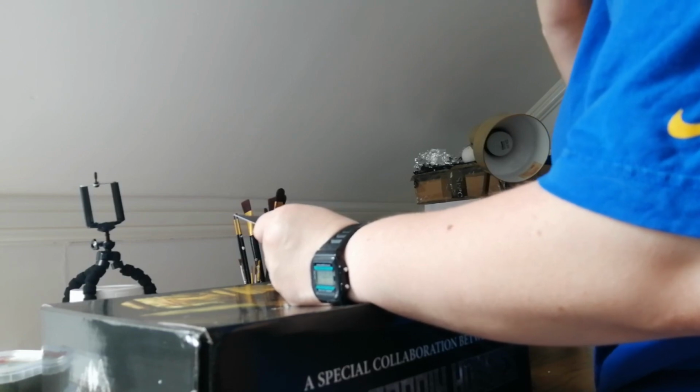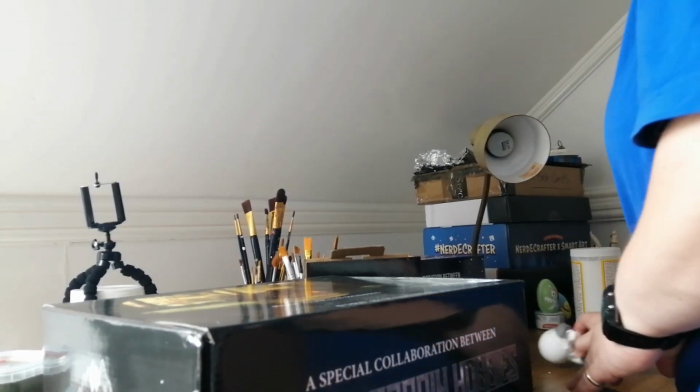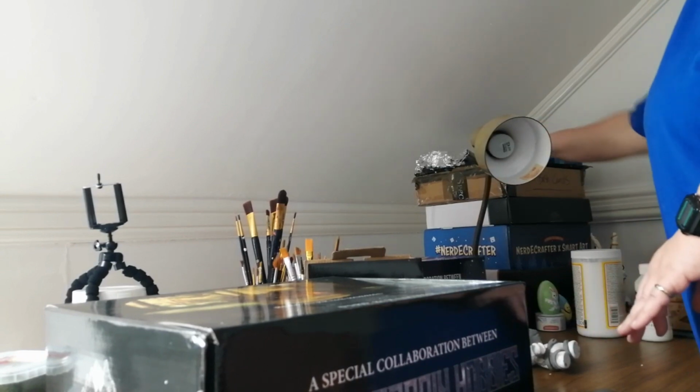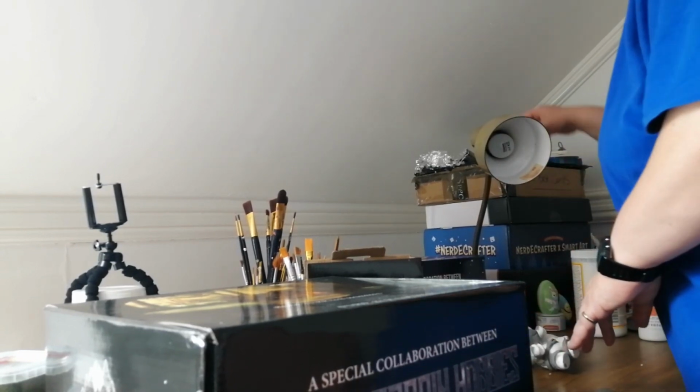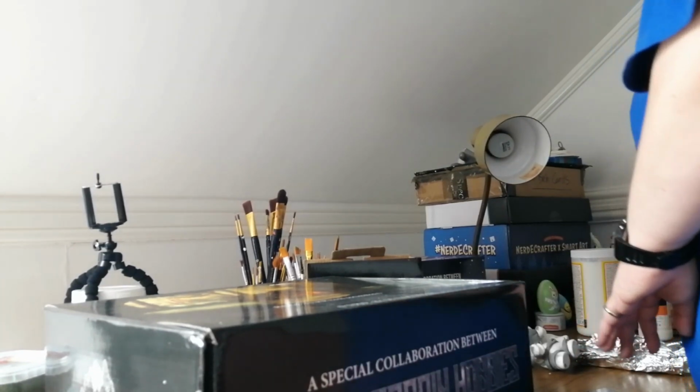I've forgotten what it's called. Oh, Milliput, that's the one. Find it in the end. Now I've got to move all these guys out of the way because I, of course, put them on top thinking I wouldn't need to move them for a while. I should have known better than that.